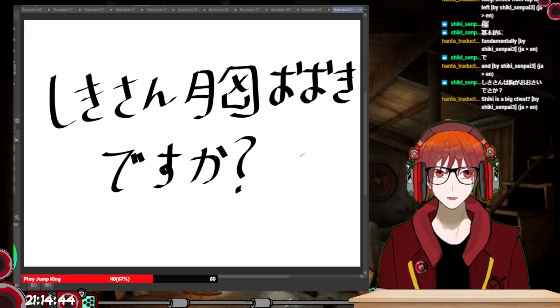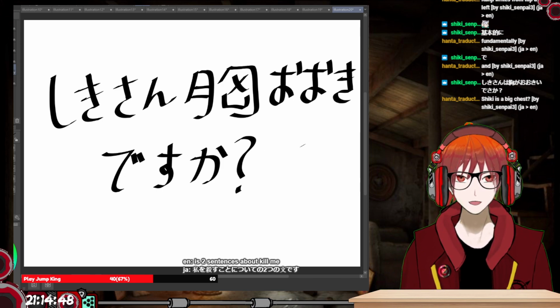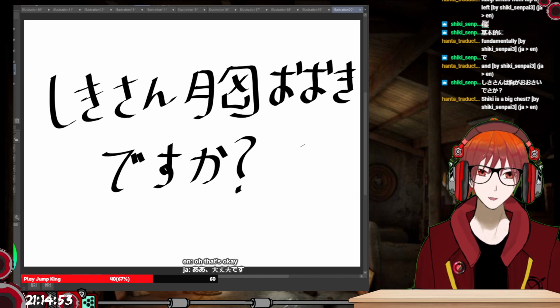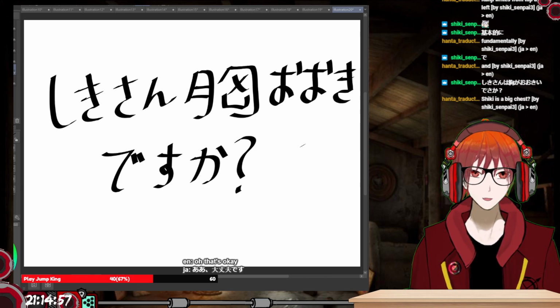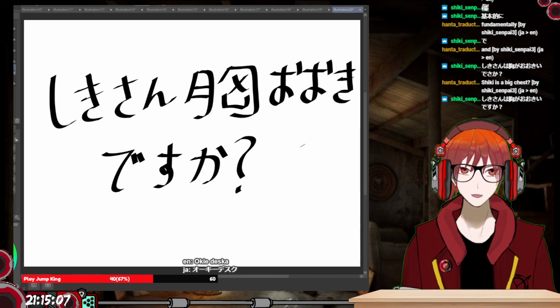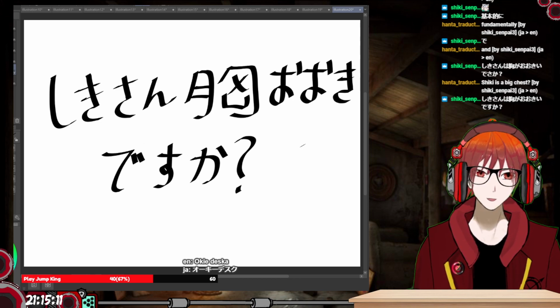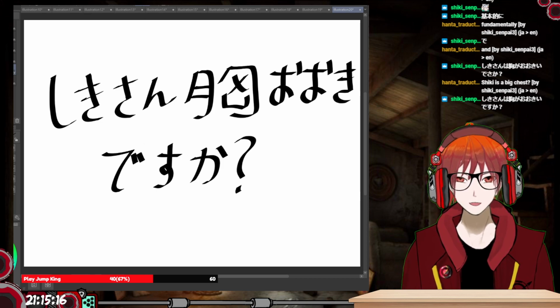Shiki is a big chest? Oh, but that's okay. Shiki-san wa mune ooki desu ka? Shiki is a big chest? No, you're not breasts. Oh crap, that actually sounds worse. Shiki-san wa mune ga. Ah, I see! Once more.